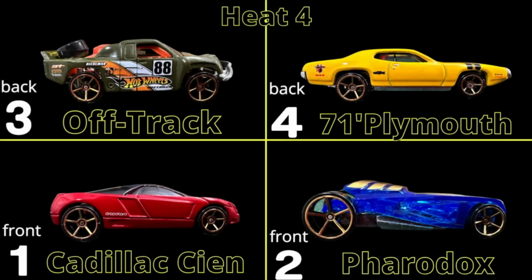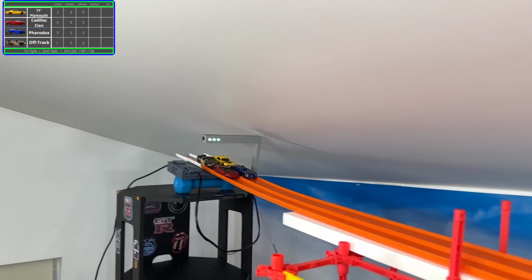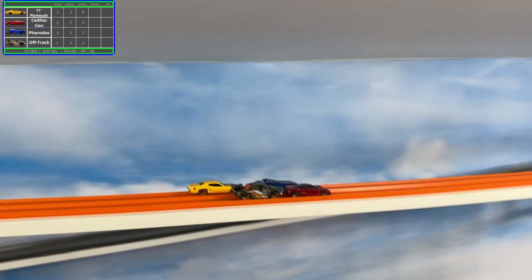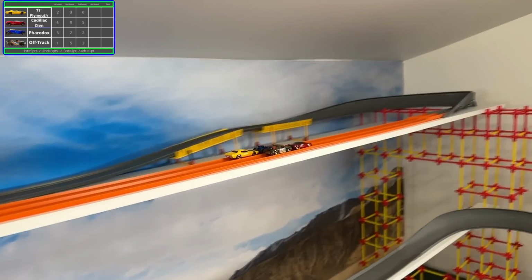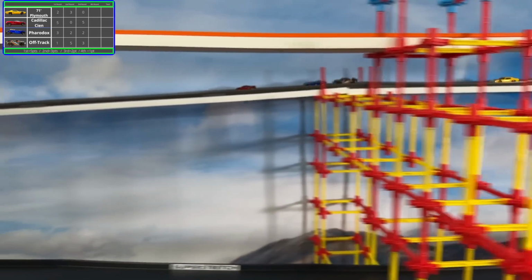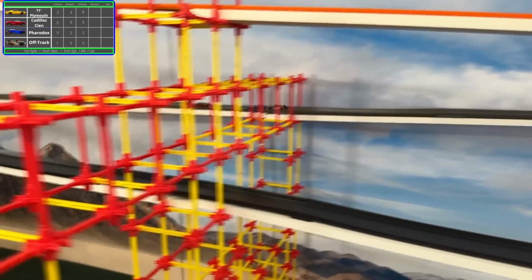Two things I hadn't seen in this tournament before up until now. Going off the track, but somehow finding your way back on, and the Off-Track didn't land on his wheels, and didn't land on his back, but somehow wound up on their side. They did finish upside down, but they were sliding sideways.